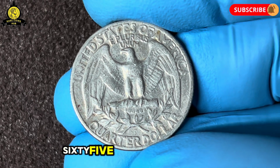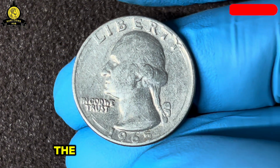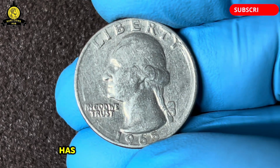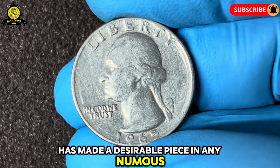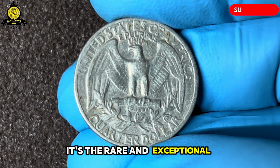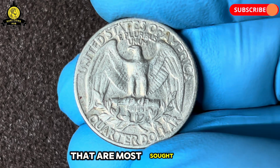The 1965 quarter's collector appeal doesn't end with minting errors alone. The historical significance of the year, coupled with the change in composition, has made it a desirable piece in any numismatic collection. As with many coins, it's the rare and exceptional examples, those that have survived in pristine condition, that are most sought after.